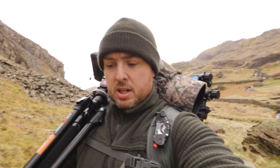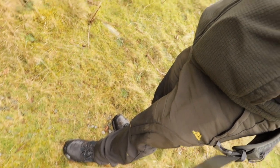I don't remember in the Lord of the Rings there being that much water in Mordor. But that's the way it goes, I guess. You can't always make the weather behave. And now I am fully soaked. So now, all I've got to do is wind my way through this boulder field, try not to fall in any rivers, get back to the car, have a coffee, make my way home.